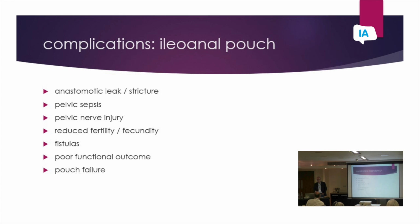With ileoanal pouches, again, there's that risk of leaks from the join, but the joins can also narrow down or stricture. So risk of infection in the pelvis if you do get a leak, risk of injury to the nerves that run around where the rectum was. And these can lead to problems with erectile function, ejaculation, or sexual function in women, as well as bladder problems.